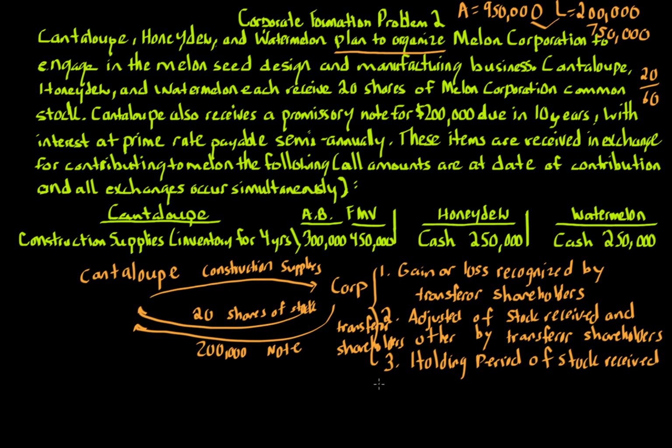So step 4, we determine the gain or loss recognized by the corporation, by the transferee corporation, which here is Mellon Corporation.